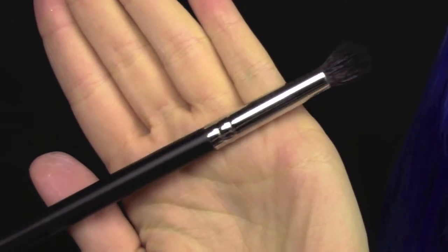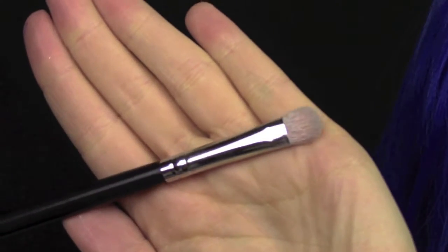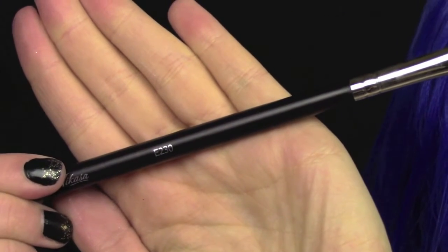Now the big fluffy one is the E300 brush, and I really love this brush for blending out shadows in my crease and just all over my eye. It's what I use to achieve this really smoky eye. And then for just patting on regular shadows, or even doing a white highlight in my brow tonight, I use the E230 brush for that.